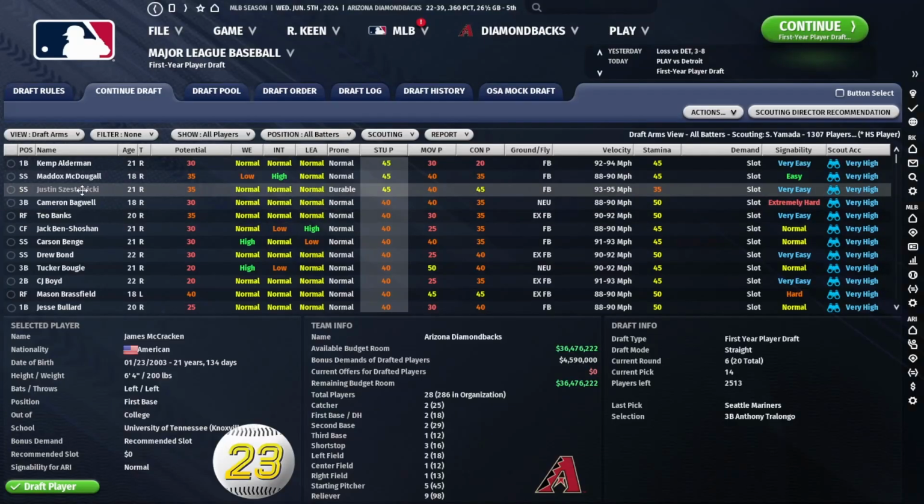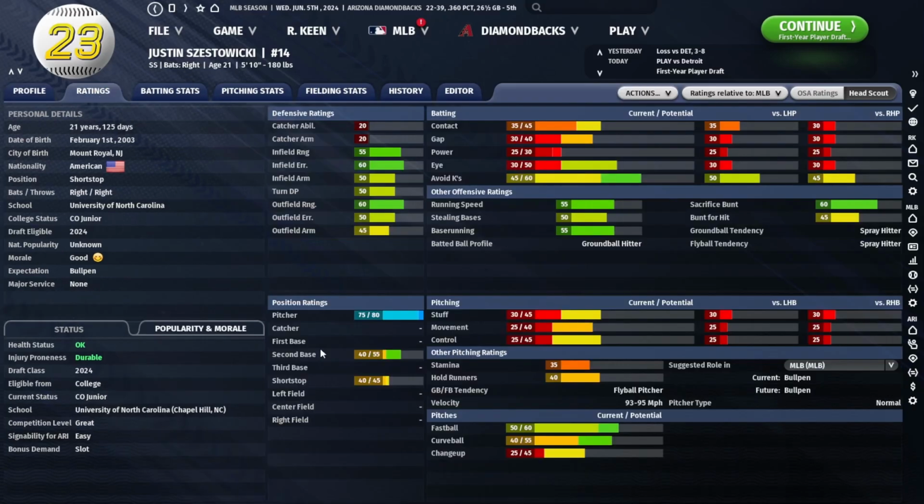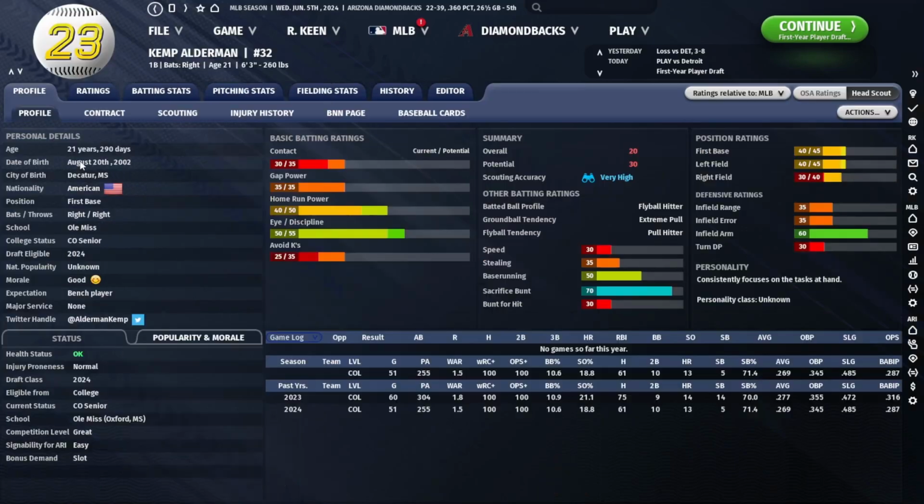I'm clicking on Bagwell accidentally. This guy from Mount Royal, New Jersey, committed to UNC. That's another school that scouts New Jersey pretty well. Yeah, I guess he's fine as a pitcher, but I'm not going to draft him as a pitcher. Kemp Alderman's a name I've definitely seen a lot. He used to be pretty highly touted, but he's not anymore.